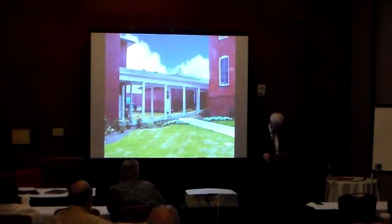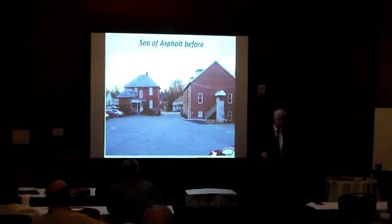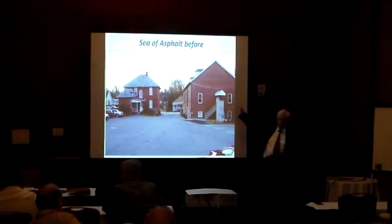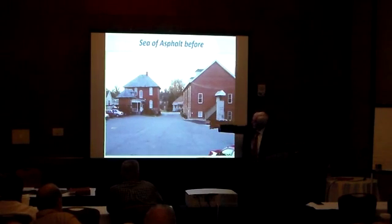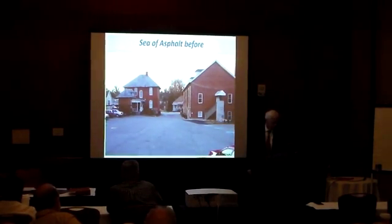Let's see here. We had a sea of asphalt. This is from inside the campus looking to what was the entrance and the exit. And you see the church right here and the rectory right there. That sea of asphalt, and you can see the porch back there. I'll cover that in a minute.